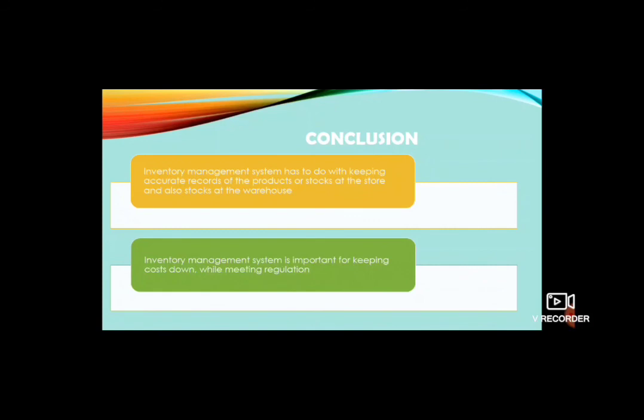Inventory management system is important for keeping costs down while meeting regulation. Supply and demand is a delicate balance, and inventory management hopes to ensure that the balance is undisturbed. Highly trained inventory management and high-quality software will help make inventory management a success. The ROI of inventory management will be seen in the forms of increased revenue and profit, positive employee atmosphere, and an overall increase of customer satisfaction.